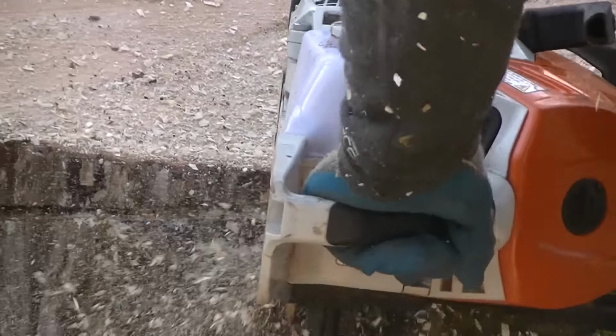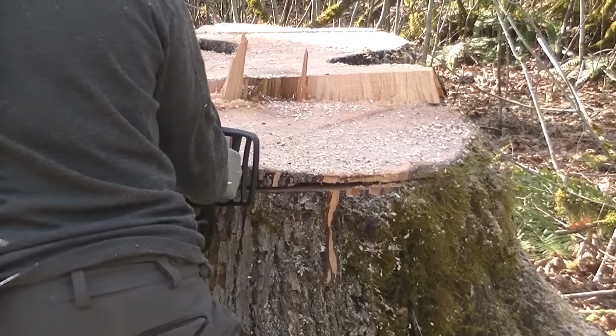Since the stump was going to be an unavoidable feature of the landscaping behind the camper, I wanted to flatten out the top and make it smooth.